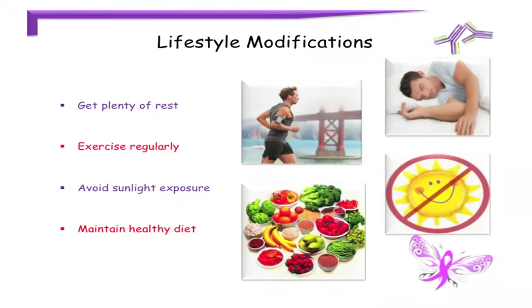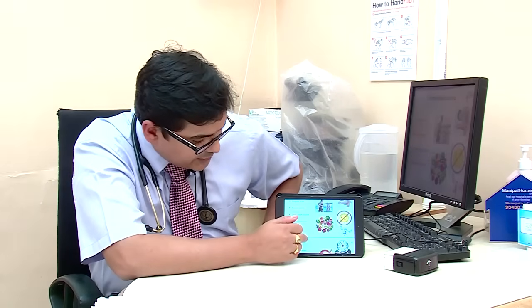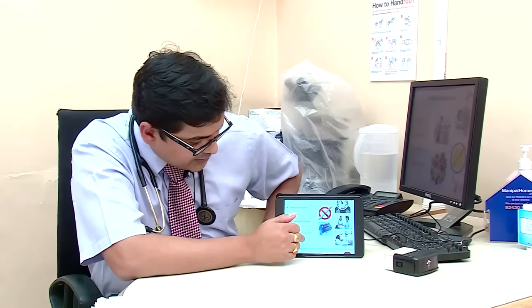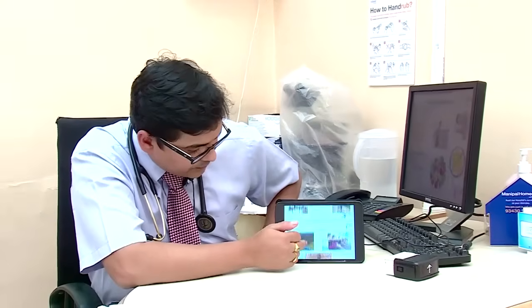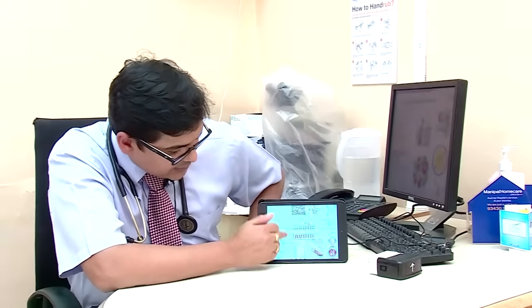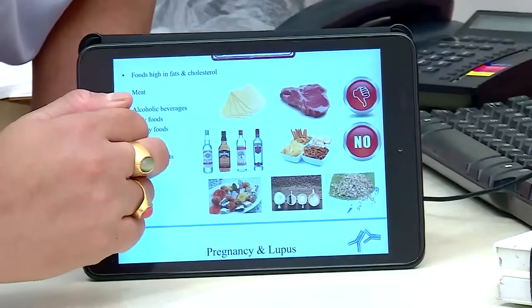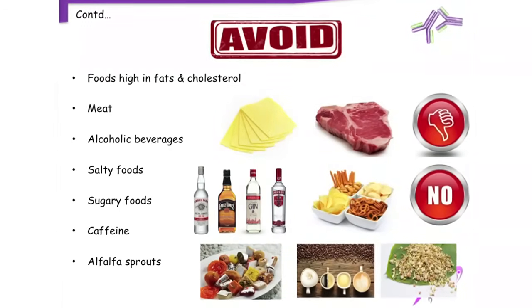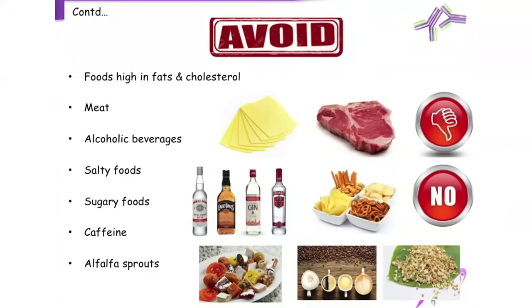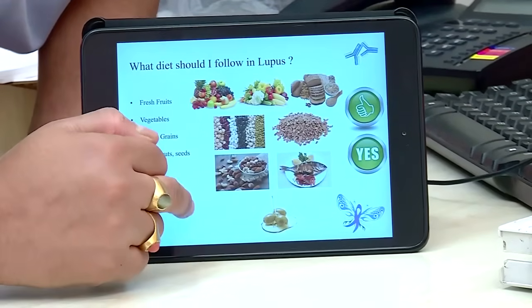And certainly, last but not the least is a healthy balanced diet. It's very important that lupus patients avoid certain types of diet. The things which you have to avoid, which I've summarized in this slide, are: avoid red meat, avoid cheese, butter, avoid alcohol, avoid smoking, which is very bad for lupus patients, and then take more green leafy vegetables, as it is written here.